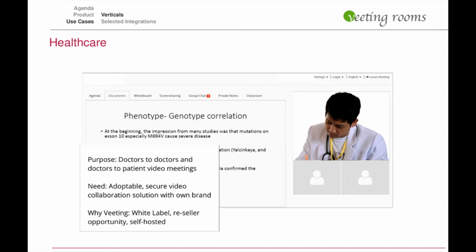In healthcare, there's a big change going on at the moment, and this platform can be used and is being used for doctors-to-doctors meetings and doctors-to-patients meetings. There is also the possibility to extend the platform to add additional tabs to fulfill certain requirements which are very specific to the healthcare market. And these specifics we can facilitate.